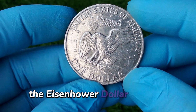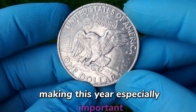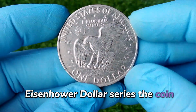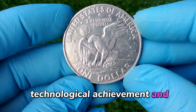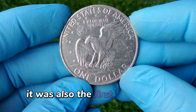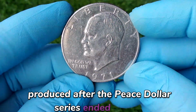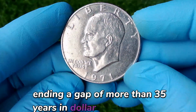The Eisenhower Dollar was first released in 1971, making this year especially important because it marked the beginning of the entire Eisenhower Dollar series. The coin represents leadership, patriotism, technological achievement, and national pride. It was also the first regular-issue United States dollar coin produced after the Peace Dollar series ended in 1935, ending a gap of more than 35 years in dollar coin production.